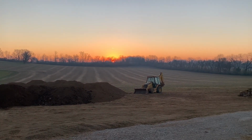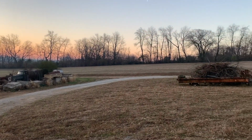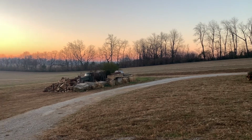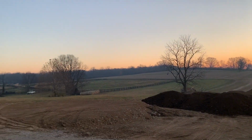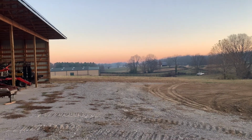Looks like a pretty morning coming up. Got a lot of smoke. I think that's smoke from eastern Kentucky, the best I can figure out. It's definitely smoke. It's laying everywhere.